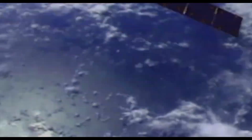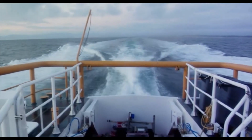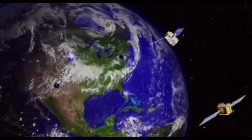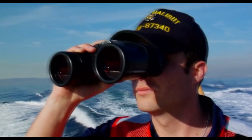Today's navigation uses man-made stars, satellites. With the use of our man-made stars per se, our GPS positions and differential GPS, we're able to fix the ship's position within a few yards instantaneously anywhere we are in the world. Now that GPS has replaced sextants, celestial coordinates are more important to astronomers than they are to sailors.